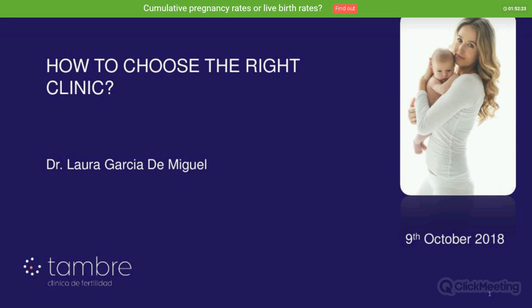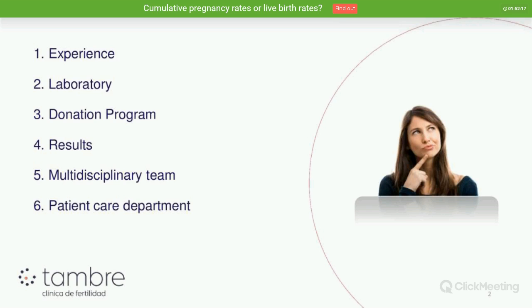Today, I will speak about how to choose the right clinic. My presentation is divided into 6 parts: the experience of the clinic, the laboratory team and equipment, the donation program, the results of the treatments, the need to have a multidisciplinary team to assess every patient in an individual way, and to conclude, the patient care department.